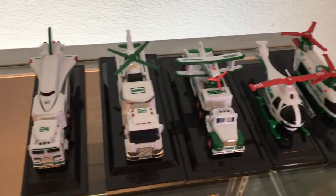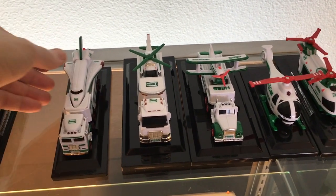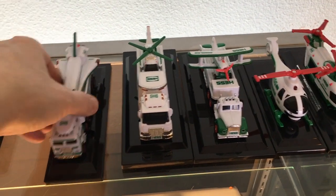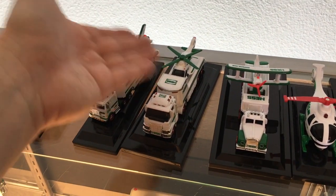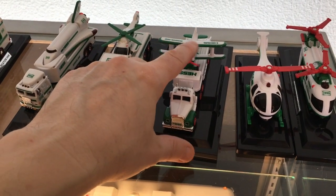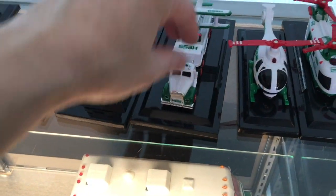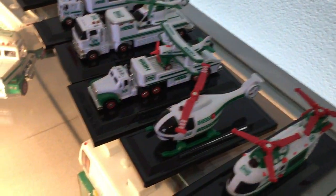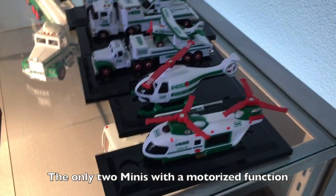Moving on, now we have kind of the air squadron, if you will, and you have the mini space shuttle because it flies. Then you have the 2006 mini truck and helicopter. Now this one has blades, but they're green. The rest of these have blades, but they're red. So here's the mini of the 2002, which is the mini 2012 of the full-size 2002, truck and biplane, or mini B-Mac, whatever it is. It's great. Then you have the 1995, just a helicopter, and then the 2011 of the 2001 with double blades.